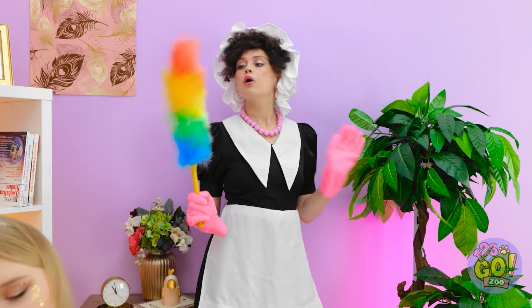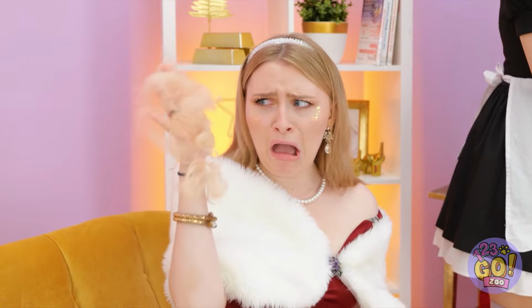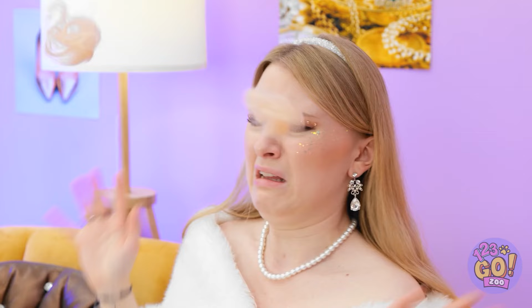Lucky you. All I'm doing is cleaning. I could stroke you all day. Ew! Look at this fur! I just had a manicure! Gross! Get it away from me! It's so disgusting! Yuck! You!